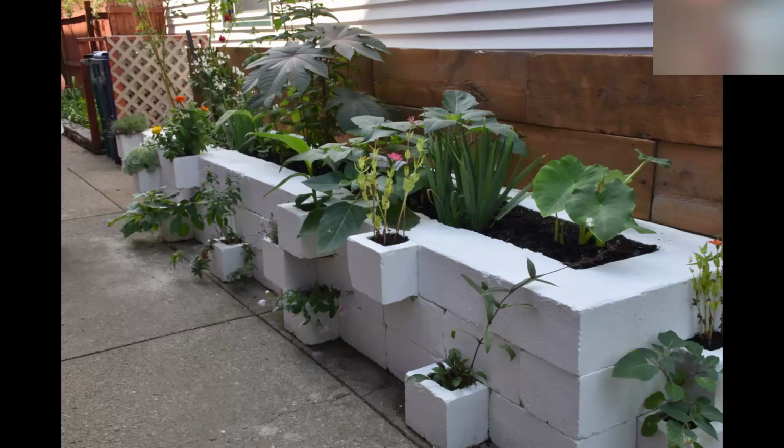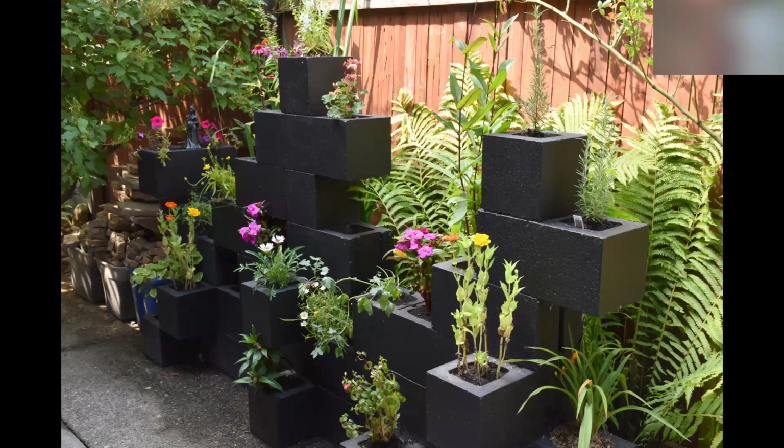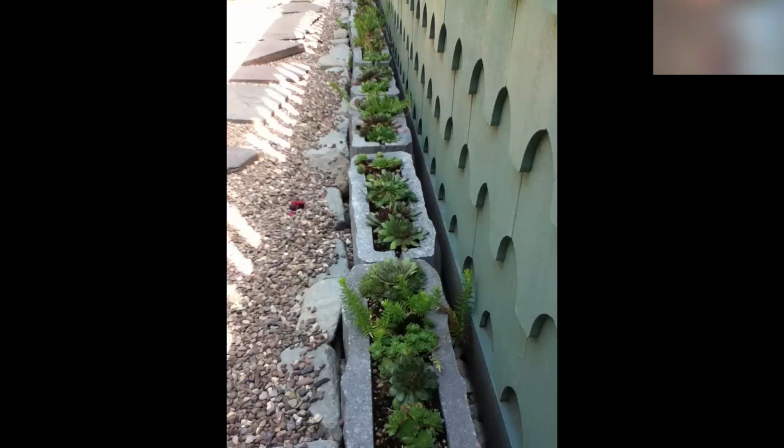This person got creative with concrete block and made planters for that little strip between the houses. Here they had them done in white. They painted them white. And here's another section where they painted them in black. And this is nice low-cost solutions to planter problems. Concrete blocks are pretty cheap. More blocks planted up with succulents.